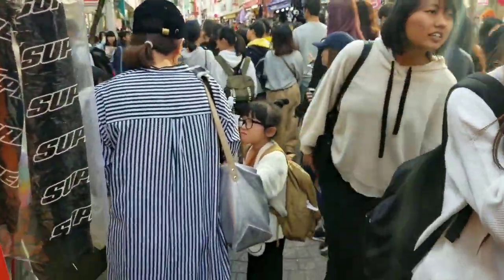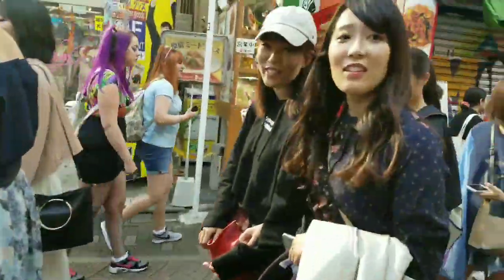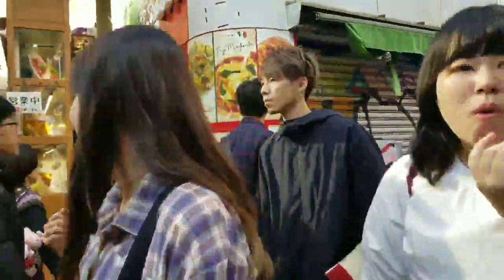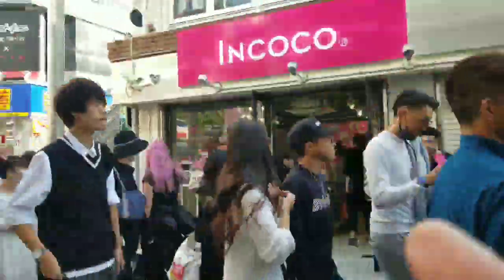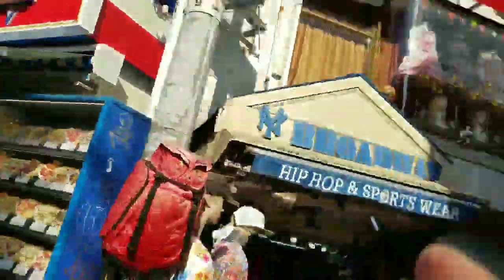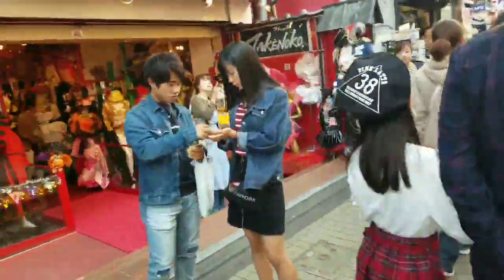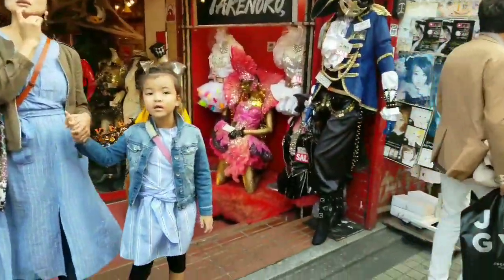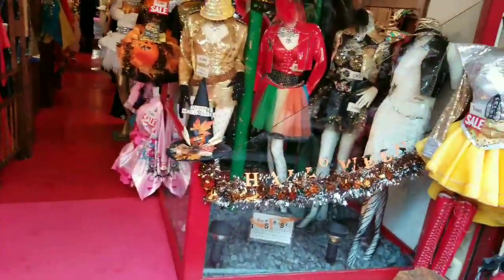Let's hit the crowds again. Isn't that where we came from? Yep, we're gonna flip the other way. We gotta get to the other side again. I got him. Those are crazy costumes. Those are like crazy costumes. All right, we're gonna turn it off.